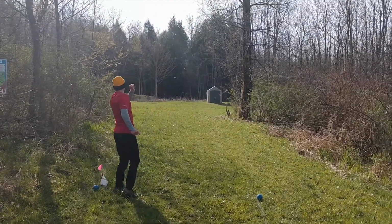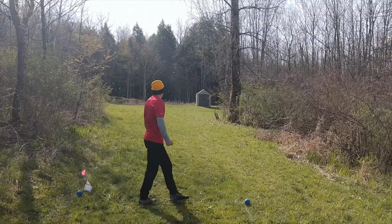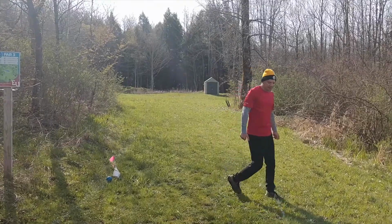Sleep. This is a meteor, I think. I think it's a comet. Comet. Yeah. Okay.